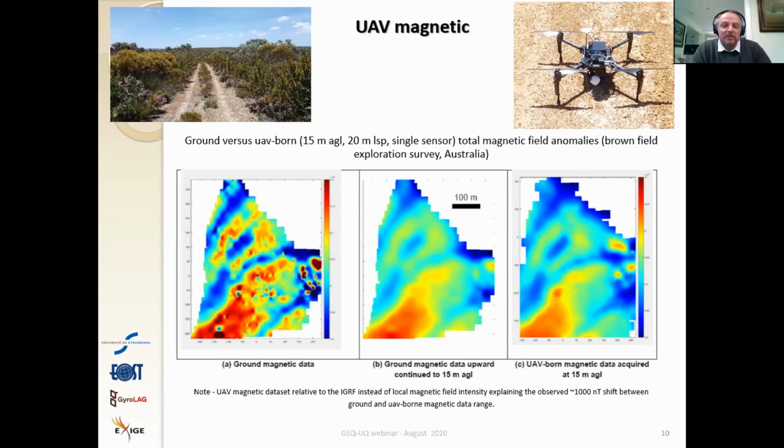We couldn't do it properly, but while there, we did a test to compare what a UAV mag can do against ground data. On the left-hand side diagram, you have the ground magnetic data, and on the right-hand side, you have the UAV-borne magnetic data acquired at 15 meters above the ground with 20-meter line spacing, only one sensor, with a total magnetic field map, all at the same scale. In the middle, you have the ground data upward continued to 15 meters above the ground to allow for a comparison between the UAV and the ground mag data.